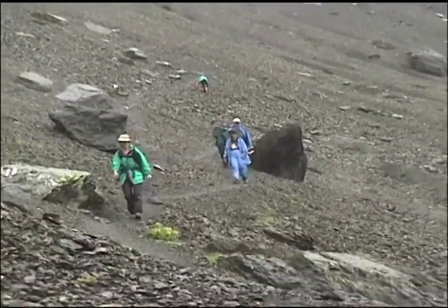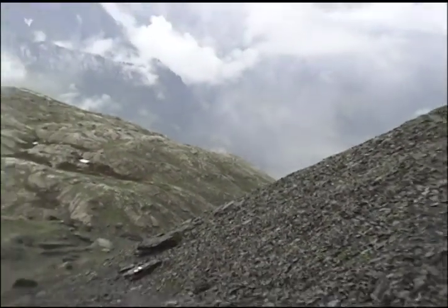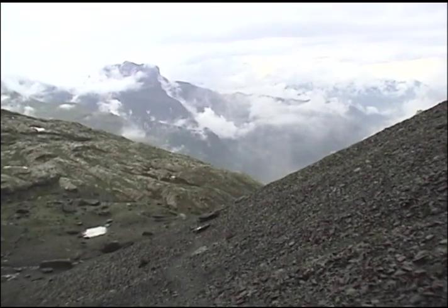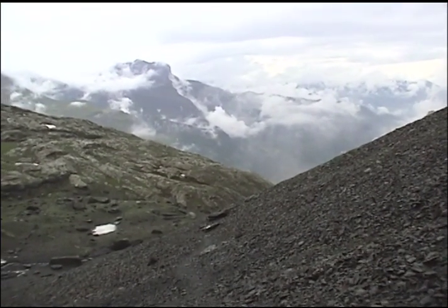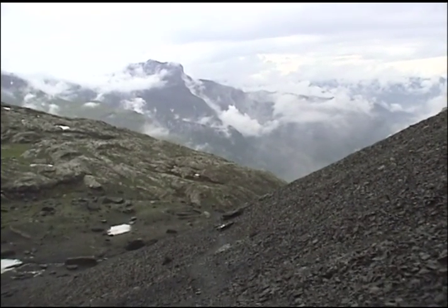And here they come. I believe we've got to get through this notch and down into that valley to get to our hotel. We're still a couple hours away. And it's late in the afternoon. We've been on the trail about 7 hours at least. Probably going to be a 9-hour day.